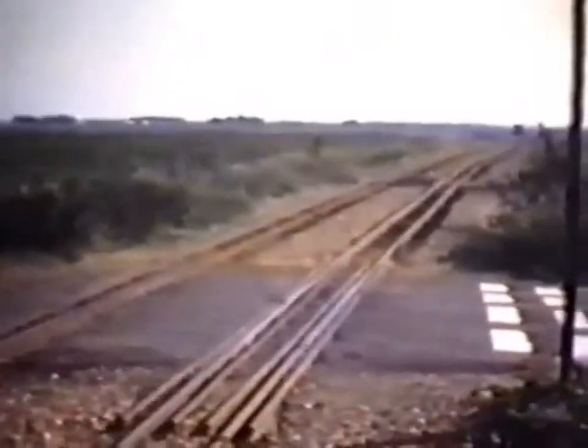Yes, this was evening, looking towards Romney now. This will be about 5 o'clock, 5:30. We've got flashing lights there, and of course that was the bridge that you saw being renewed, and the dike is just a short distance from the crossing.